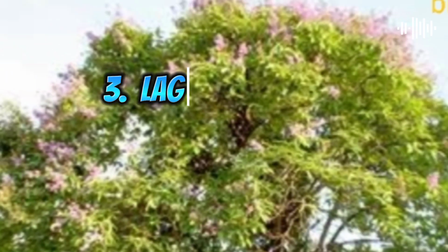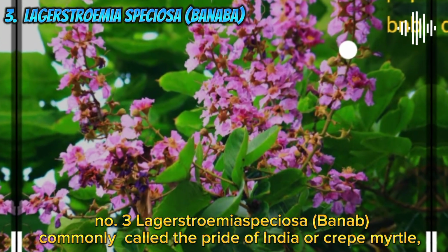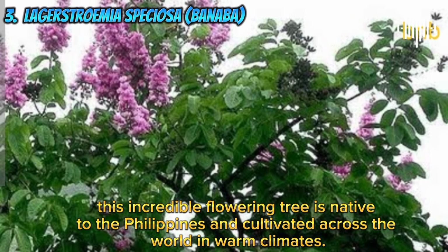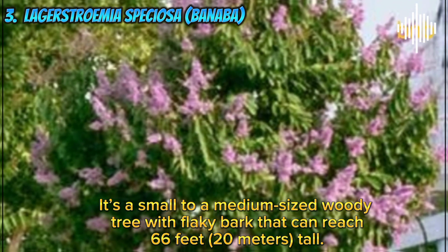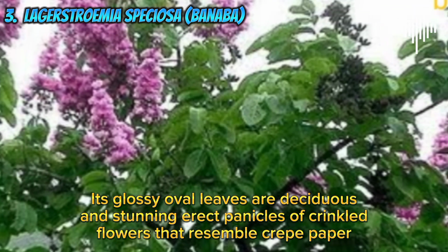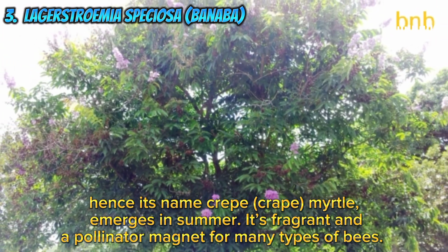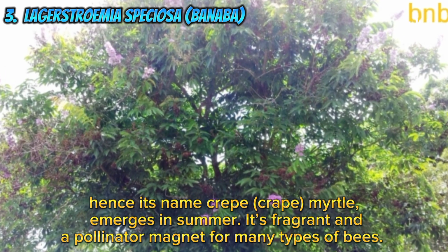Number 3. Lagerstroemia speciosa, Banaba, commonly called the Pride of India or crepe myrtle. This incredible flowering tree is native to the Philippines and cultivated across the world in warm climates. It's a small to medium-sized woody tree with flaky bark that can reach 66 feet, 20 meters, tall. Its glossy oval leaves are deciduous, and stunning erect panicles of crinkled flowers that resemble crepe paper, hence its name crepe myrtle, emerge in summer. It's fragrant and a pollinator magnet for many types of bees.